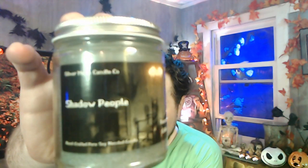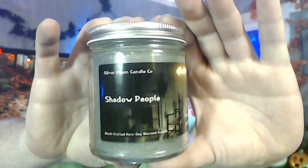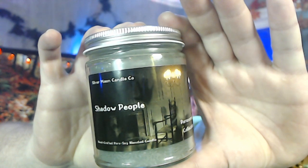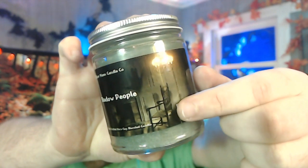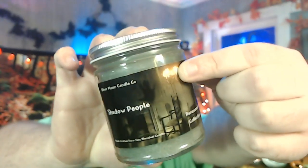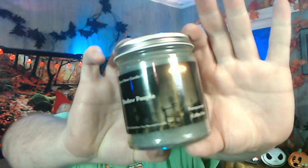Shadow people. Now, I'm gonna do my best here. We have that haunted mansion, that sitting room. We have a shadow cast on the wall there. This nice Victorian chair. We have the chandelier. This reminds me right off the bat of the original Haunting. Not the Catherine Zeta-Jones version, the original, I don't know what year it was, but early 1960s. Shadow people, a part of the paranormal collection. Let's give it a sniff.